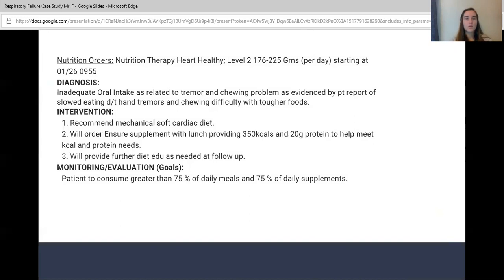I diagnosed him with inadequate oral intake related to tremor and chewing problems as evidenced by patient report of slowed eating due to hand tremors and chewing difficulty with tougher foods. Our intervention was to start him on a mechanical soft cardiac diet, and I didn't mention anything about the ADA because his blood glucose is fine, he doesn't have diabetes. It's really not necessary, but if they continue that, it's fine because it's darn similar to the cardiac diet in terms of what our facility provides.